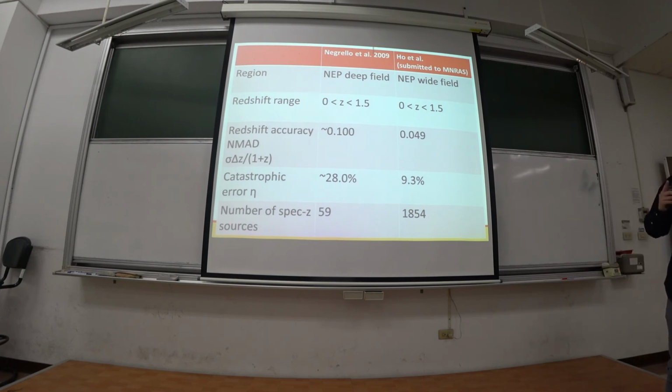And one point I want to point out is that in their case, they are only using the AKARI data. So this emphasizes how important deep optical HSC data is in our case.